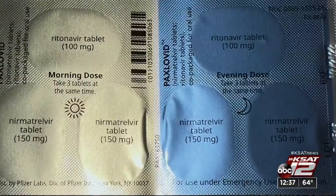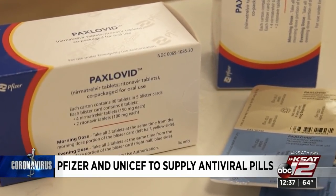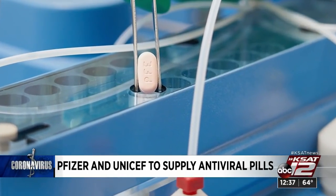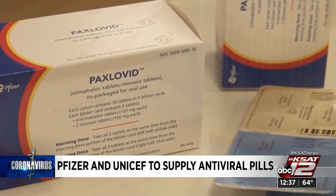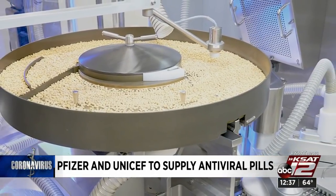Starting next month, Pfizer will be supplying 4 million courses of Paxlovid to UNICEF. And that is a COVID-19 antiviral pill. That medicine's going to go to people in 95 low and middle income countries, which covers 53% of the world's population. Lower income countries will pay a not-for-profit price. Countries with higher incomes will pay according to a tiered pricing arrangement. The announcement comes just days after a statement by the medicine's patent pool that 35 companies will begin producing inexpensive generic versions of Paxlovid to increase access for treatment.